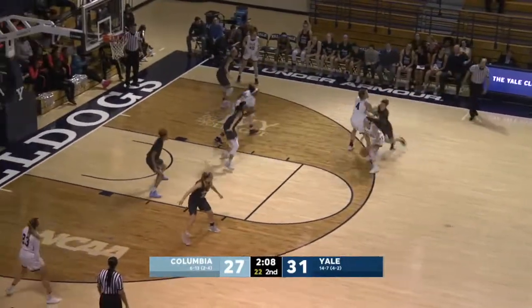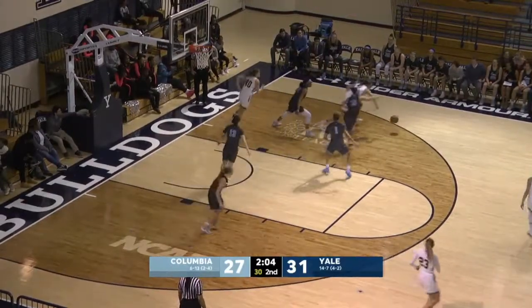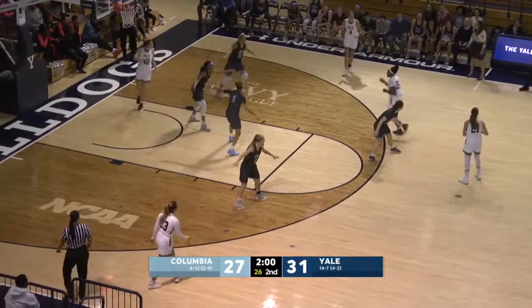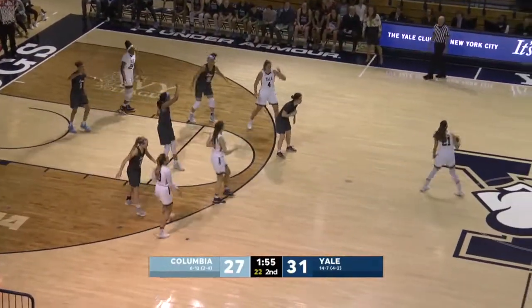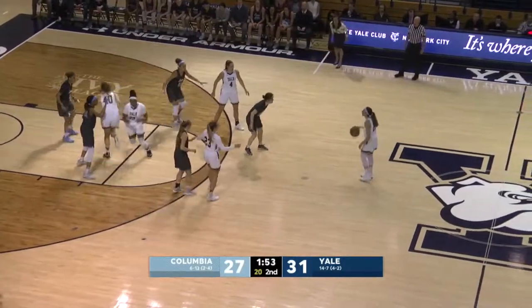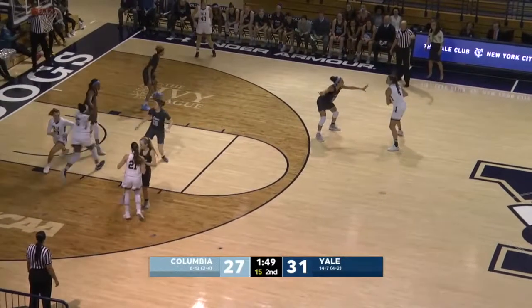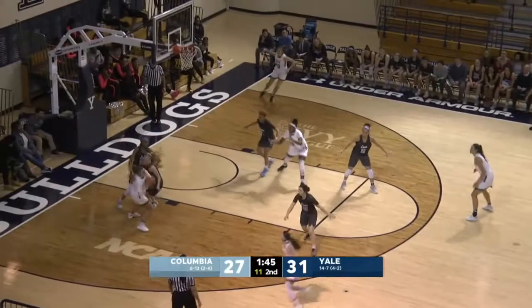Columbia's played a very tight game thus far with Yale. Berryman pulls up too strong. Offensive rebound down to Gorman, fights for it and keeps it. Both of these teams went 1-1 last weekend. For Columbia, it was in New York City. For Yale, on the road at Princeton, where they won in overtime, and then at Penn, the Quakers stayed undefeated with their 54-48 win over the Bulldogs.